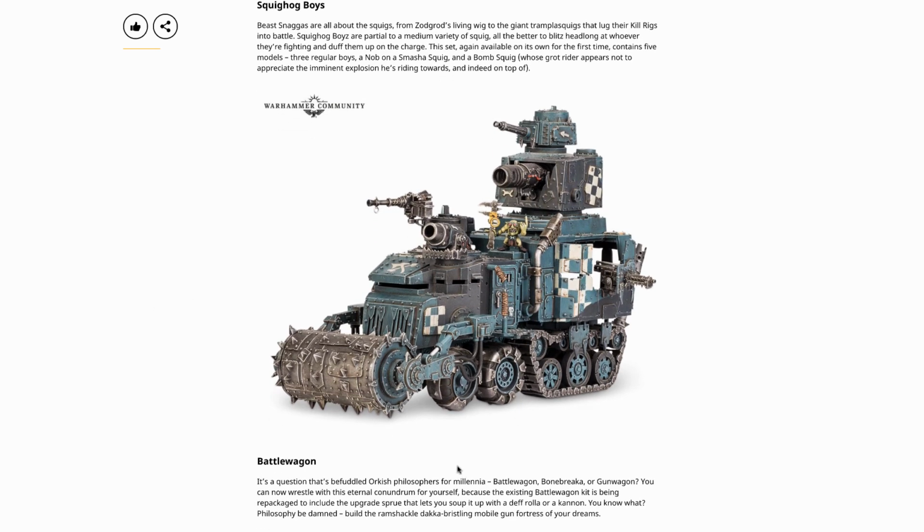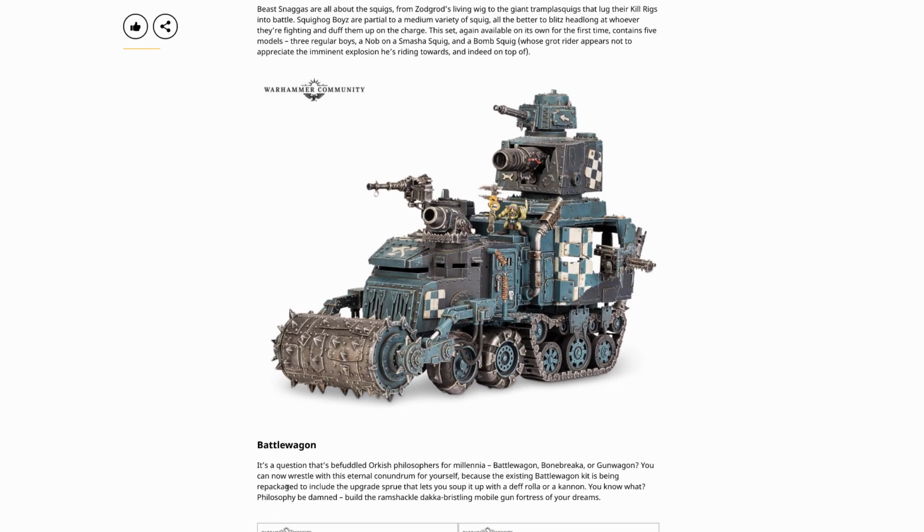So apparently this battle wagon, it says here that it's got all the options now to create whatever battle wagon you want. That probably means it's also going to increase in price, but it does say that it has all the different choices. So it's a question that's befuddled orcish philosophers for millennia: battle wagon, bone breaker, or gun wagon. You can now wrestle with this eternal conundrum for yourself, because the existing battle wagon kit is being repackaged to include the upgrade sprue that lets you soup it up with a death roller or cannon.